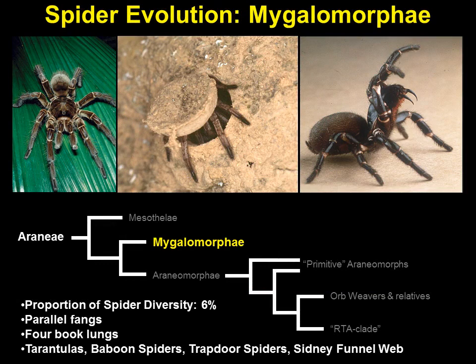Our next group of spiders are the megalomorphs. These include the familiar tarantulas, several kinds of trapdoor spiders, and the Sydney funnel web, one of the world's most medically serious spiders. There are about 3,000 species of megalomorphs currently known. Megalomorphs and mesothelae both have two pairs of book lungs, a characteristic shared with other arachnid orders within a clade named for this characteristic, the tetrapulmonata, which also includes the amblypygi, uropygi, and schizomida.